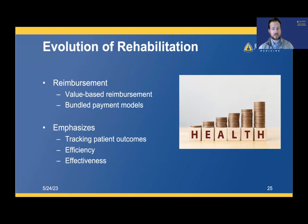And these changes mean that rehabilitation providers will need to examine ways to improve the way we track patient outcomes, the efficiency with which we deliver care, and ways to maximize our clinical effectiveness. We on the CERT team believe strongly that rehab technology plays an important role in each of these areas, and we are actively evaluating emerging technology that can help us improve our performance in each of these key areas.